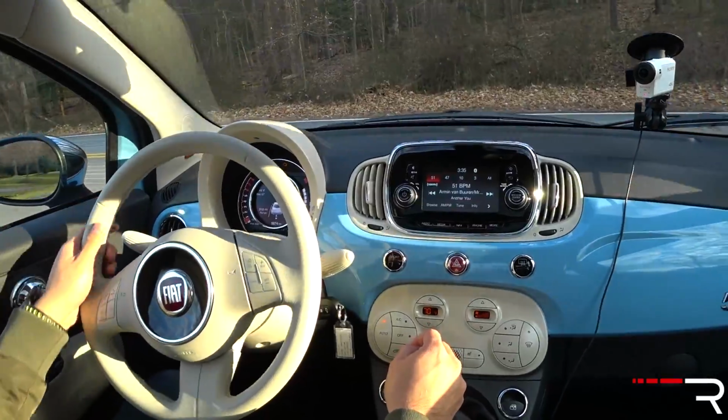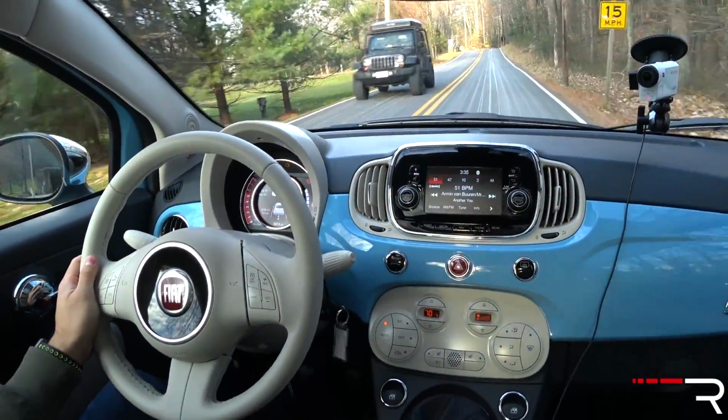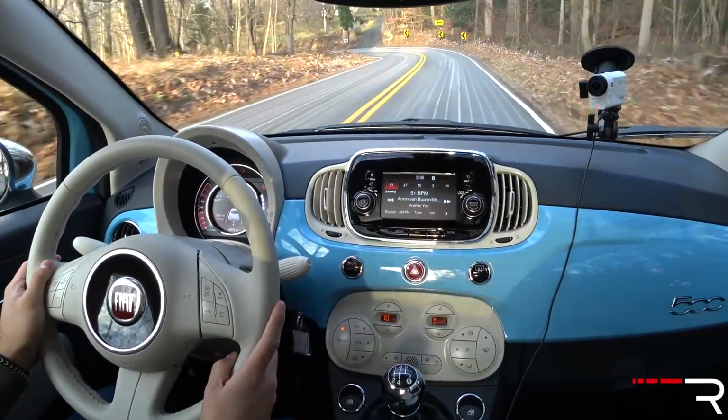Because it only has 5 gears, it could use an extra 6th gear to give you a quieter interior. It's a little bit loud in here, from the buzzy engine to the road noise to the rattles in the dash. So again, it reminds you that this is not an expensive car. It's just a very charismatic little car. Come on. This thing is so slow, but it still puts a smile on my face.